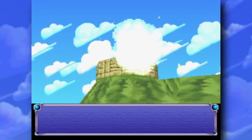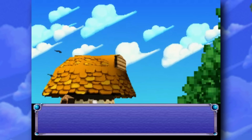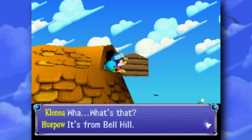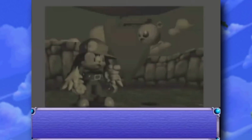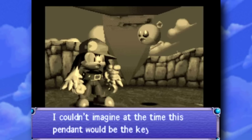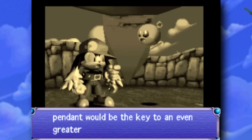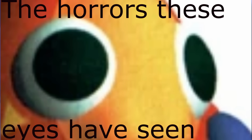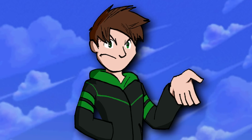the adventure kicks off with a strange crashed something up on Bell Hill, which catches the attention of Klonoa and Hupo, who set off to investigate, and what they discover at the top sets them off on a journey through all the kingdoms of Phantomile in an attempt to stop the evil Gaudius and his henchman Joka from unleashing nightmares across the land. And most of the nightmares look like this. Real scary stuff. But yeah, that's all I'm going to tell you about the story.